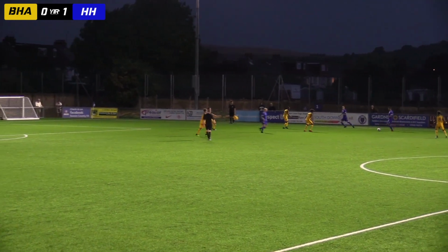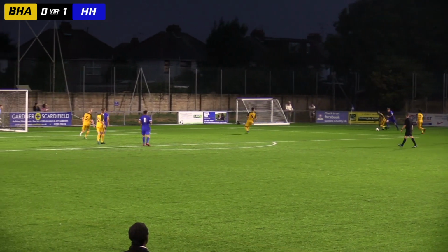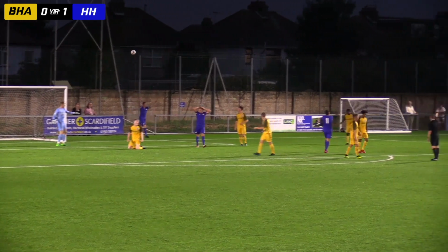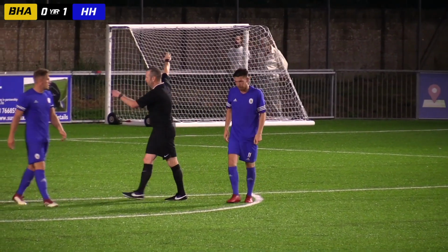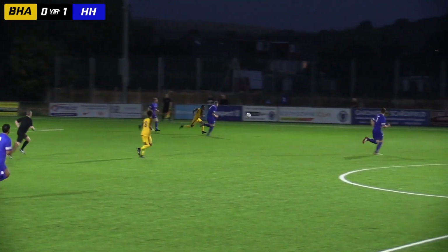Now Doherty. Patient build up this on the right hand side. Saunders just checks inside rather too easily. Can he cut it across? Good, important block from Collins and then turn towards goal, just the wrong side of the upright. Took a little deflection on its way through. Lewis Finney from the edge of the area. Good.